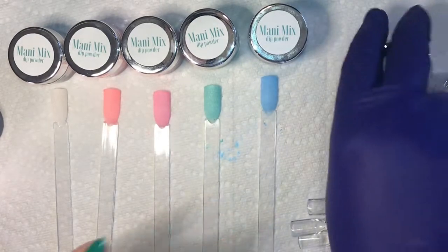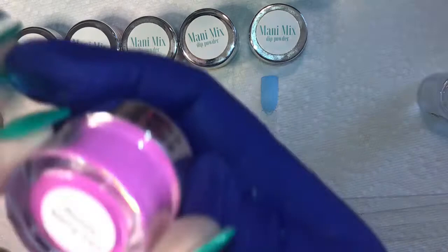Like, literally, maybe TMI, but this is Razzleberry Tart.